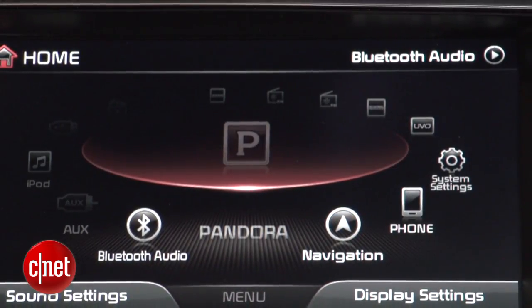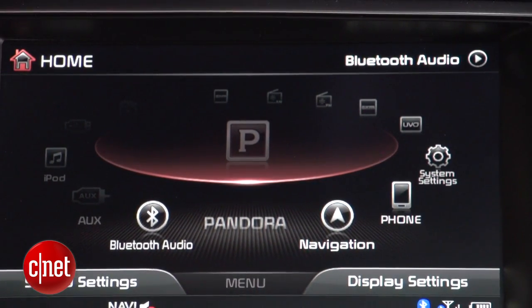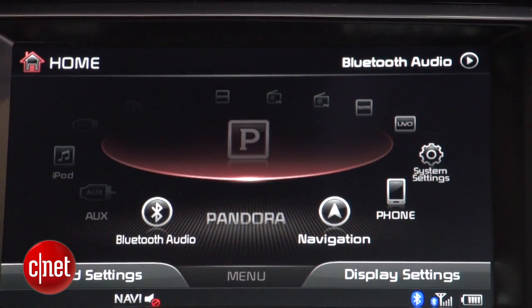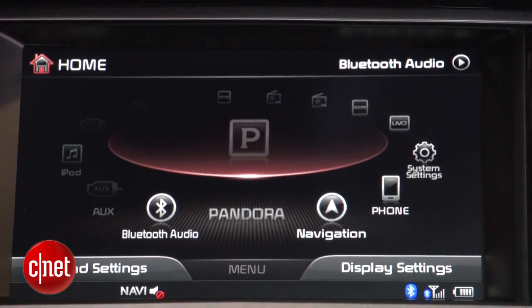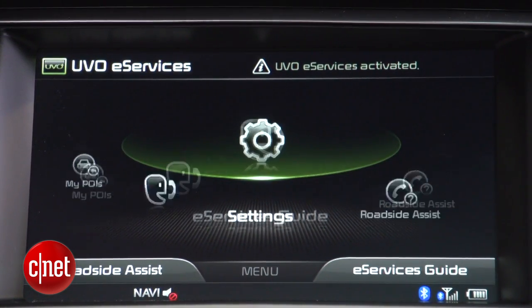Apps in this car are nothing to write home about. They include Yelp support and, more importantly, Pandora, but the latter, oddly enough, only on iOS devices and only via a cable. So let's go to the UVO services. This is their idea of a connected telematics base. It's not that impressive, though. It's basically OnStar with a little bit of steroids, maybe.